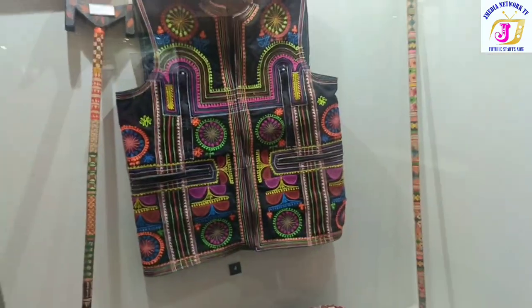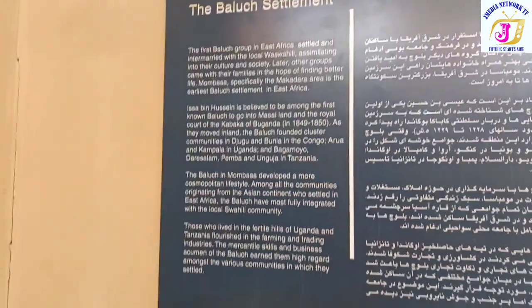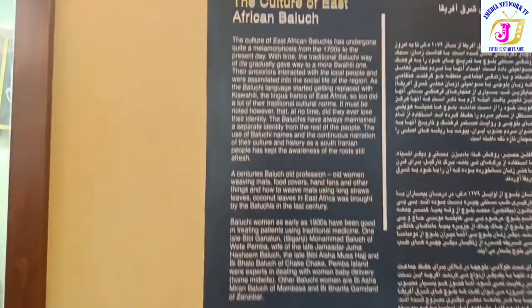These are some of the things. So these are some of the things that this Baluch family are making. The Baluch settlement and the culture of East African Baluch.